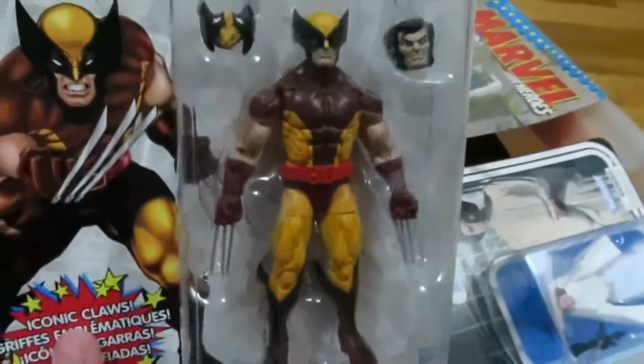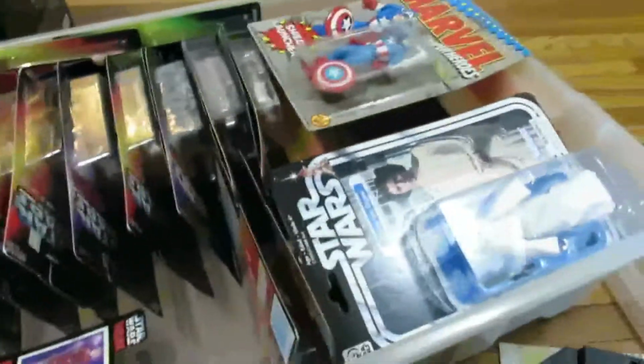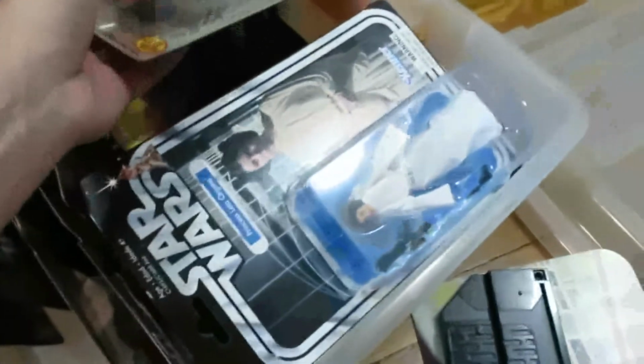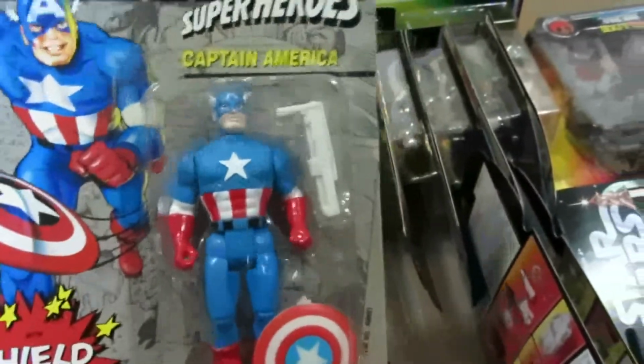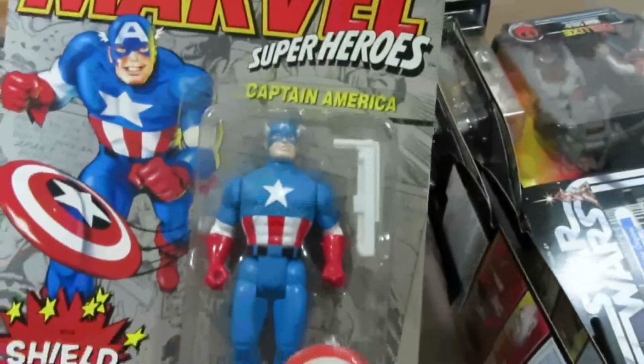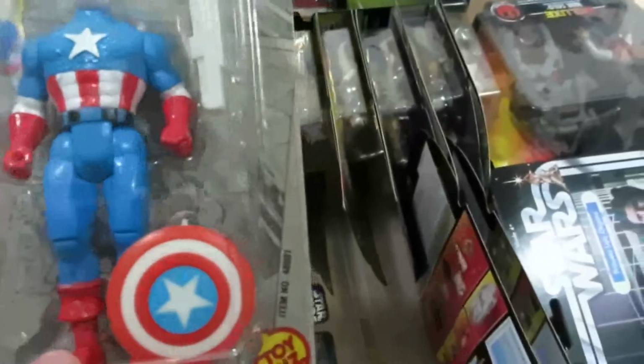Oh, I found this in the store. I found this in Walgreens. She just put it out on the shelf, out of the case. I love when you walk up and the employee's actually putting it on the shelf. I think I bought this at the time, so this is really cool. This is another one that I bought because I love the figure so much.